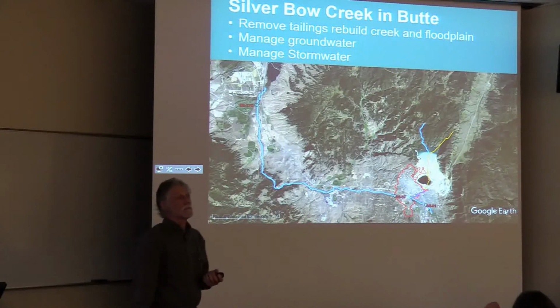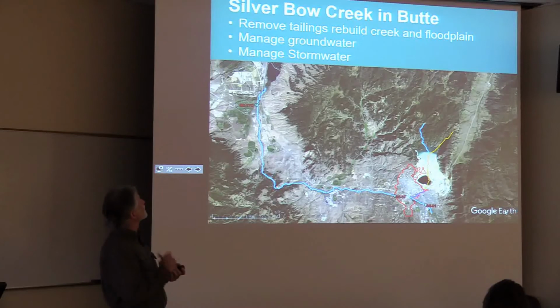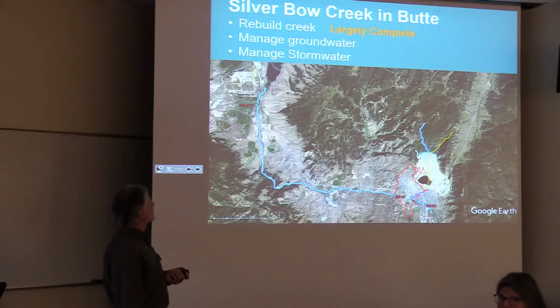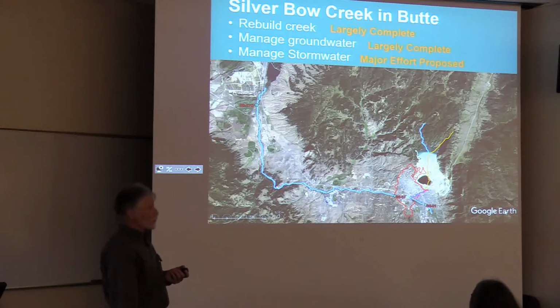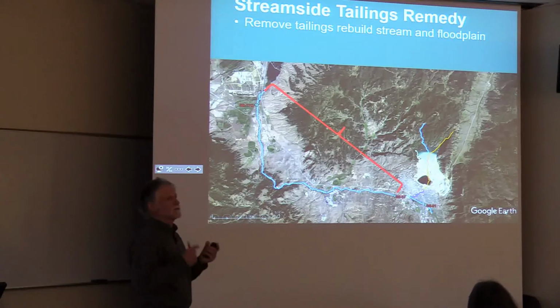So in Butte, and again, that's outlined in red, that's Butte priority soils, what's been required in the creek was to remove tailings, rebuild the creek and floodplain, and then capture and manage groundwater. So there's a groundwater treatment facility, and then there's managed stormwater. Rebuilding the creek is largely complete. Managed groundwater is largely complete. There is some more work in both of those, but stormwater is still a major effort that's out there.